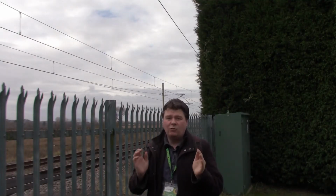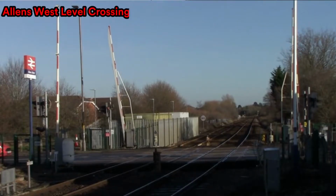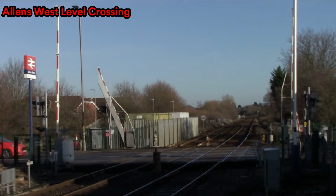So we now talked about the railway station here at Hixon, but now it's time to talk about the tragic incident that happened here on the 6th of January 1968, and that's the Hixon Rail Crash. Now before we talk about the rail crash, we're going to talk about the level crossings first that were here.